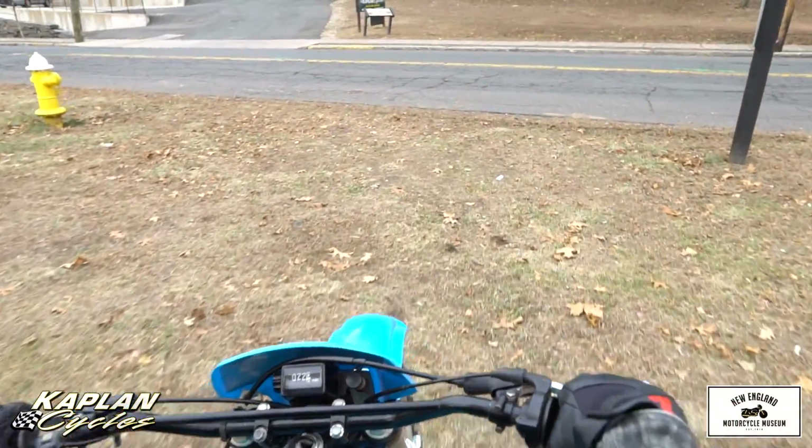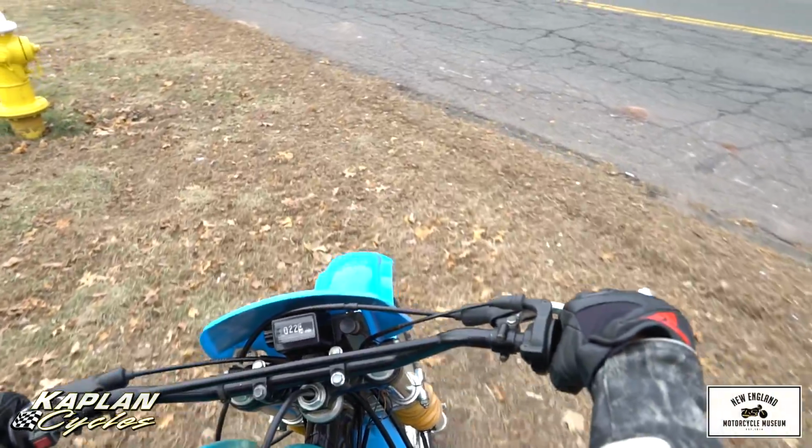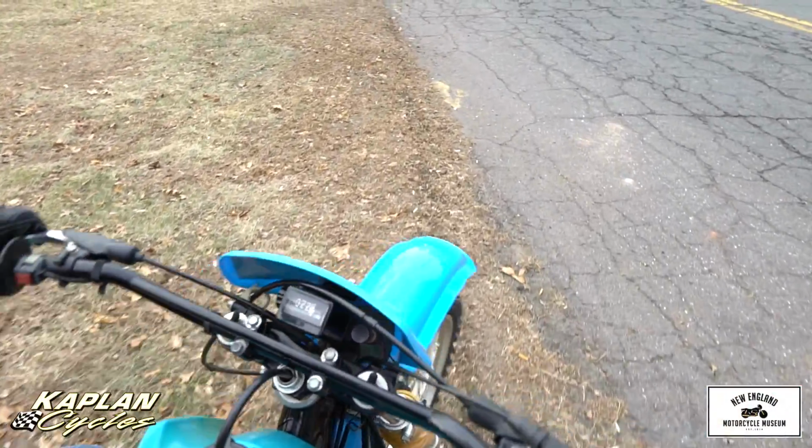Seems to have a lot of power. It's got 450 pounds on it. It'll crawl right up the side of this hill. No problem. Two up.